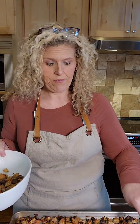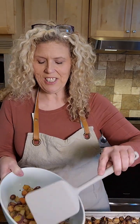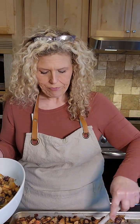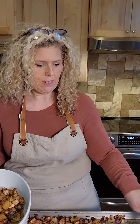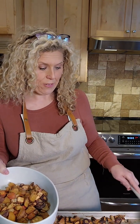I'm gonna tell you, my kitchen, I wish we had a smell-o-vision on the video, because this smells so delicious. Love the colors, love that it's getting, so just adding this to a container. You can literally eat this plain, right? This is a great dish, a great snack for kids after school, moms, dads, whoever, adults. It's a great dish to bring to a gathering.